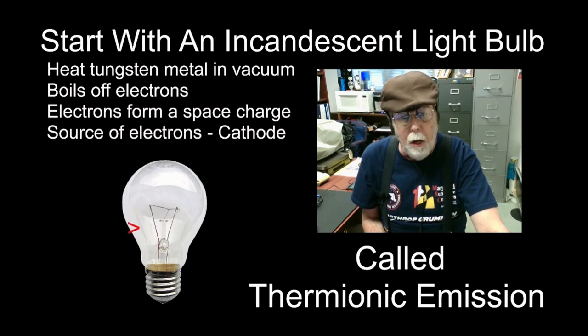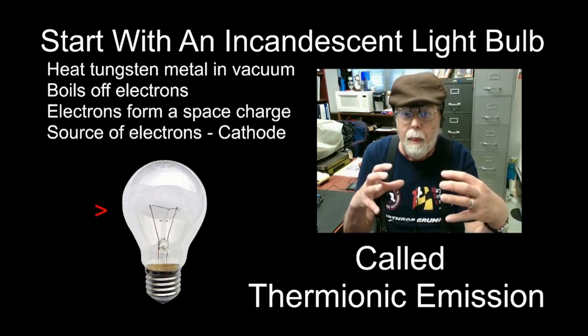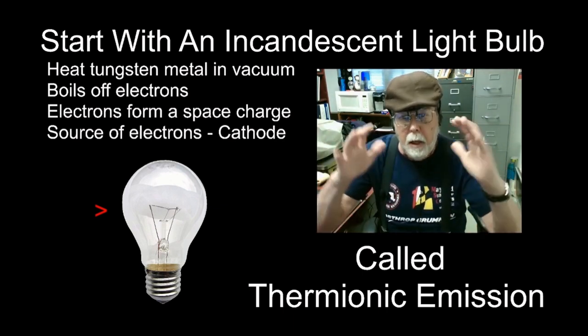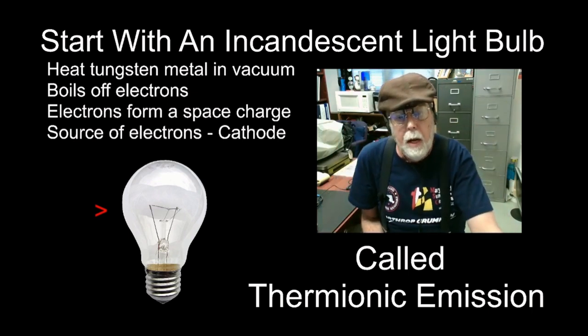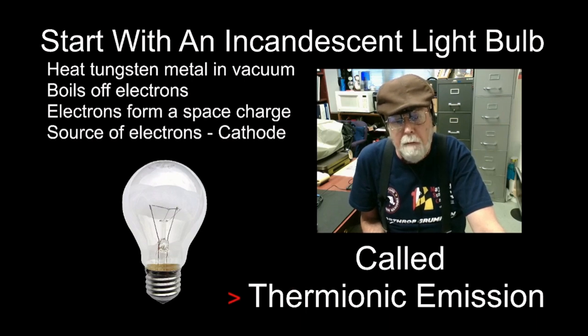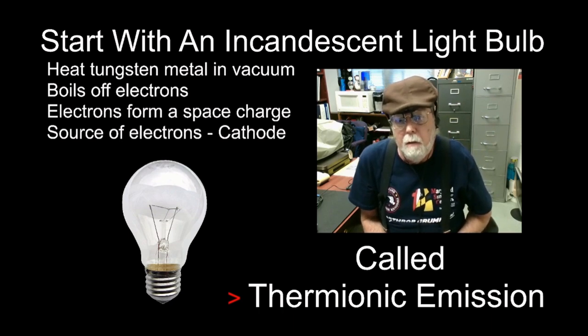Now, they don't go anywhere because once they're boiled out of the filament becomes positively charged, and that attracts them back. So you're boiling them off, some of them are going back, you reach an equilibrium, and a cloud builds up around the filament. And this is called thermionic emission, thermal and then ion. This is called thermionic emission. It's fundamental to about 99.99% of vacuum tubes. This is how they get the electrons to play with.